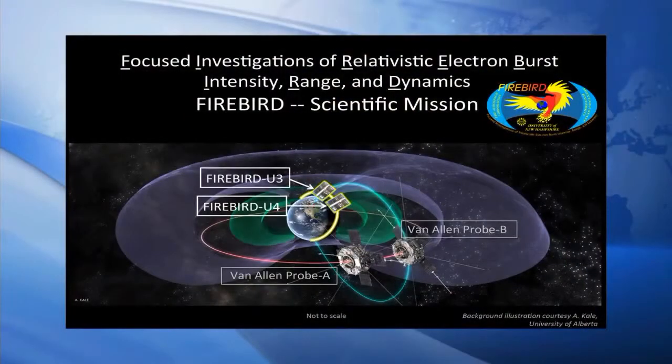We don't understand this process. The extent of the process hasn't been quantified. And so the Firebird mission, if I could have that view graph back, the Firebird mission is focused on understanding, and the words of the acronym really tell it. We're looking at the relativistic electron burst intensity. How intense are these radiations as they rain down on the Earth? What is the range? What is the spatial extent over which they bombard the Earth? And how dynamic are they?